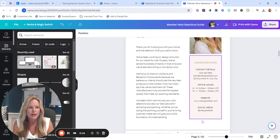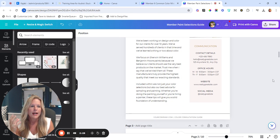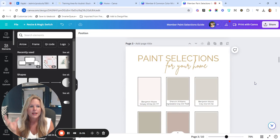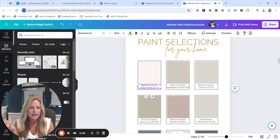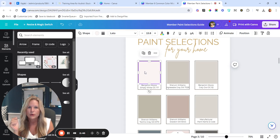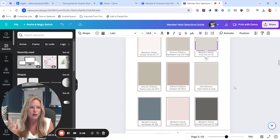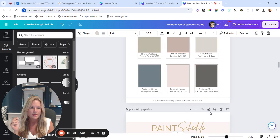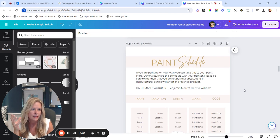Page 1 is how a client contacts you, and talks about thank you for choosing us, a little bit of our background, what we do, and how we can work together more. Secondarily, here's the paint selections. Here's where you just put in the paint selections that you narrow down. I show in the training how you quickly find the hex color so that you can put the hex color in there and change these colors so they can actually see the swatches, and you can narrow down these paint selections.